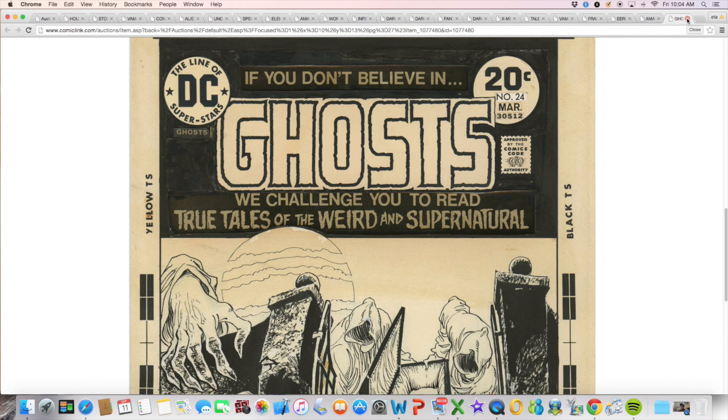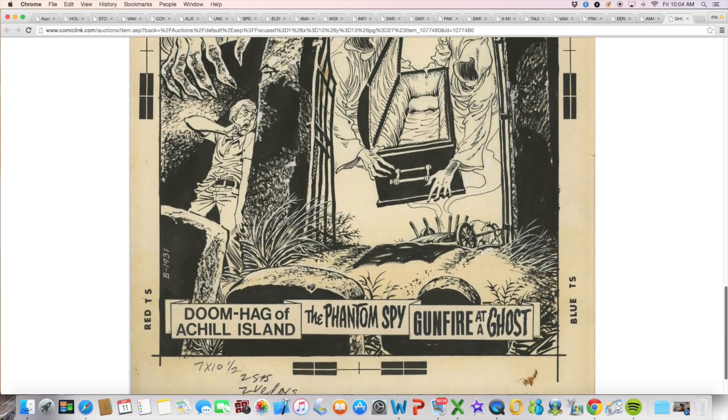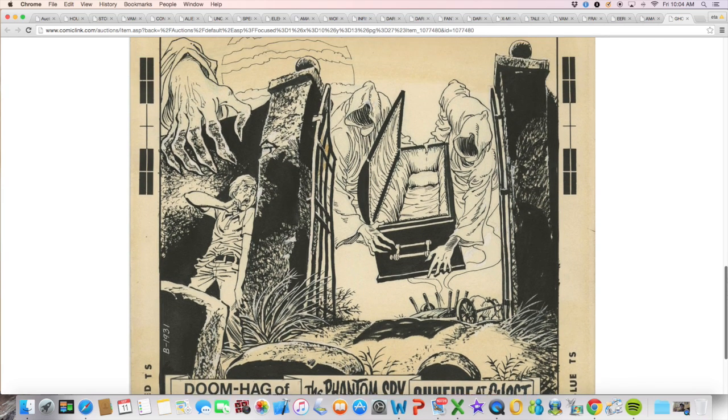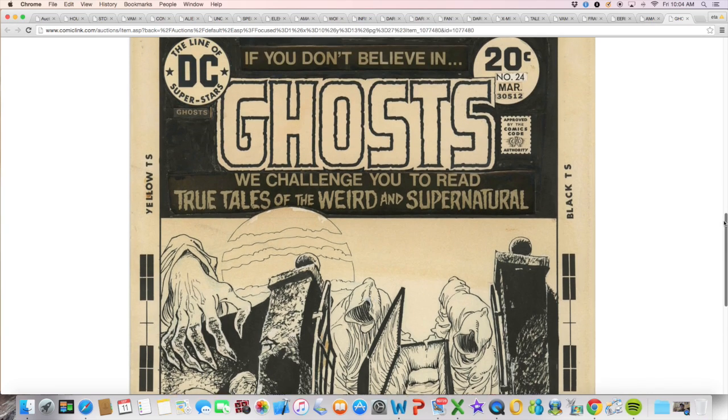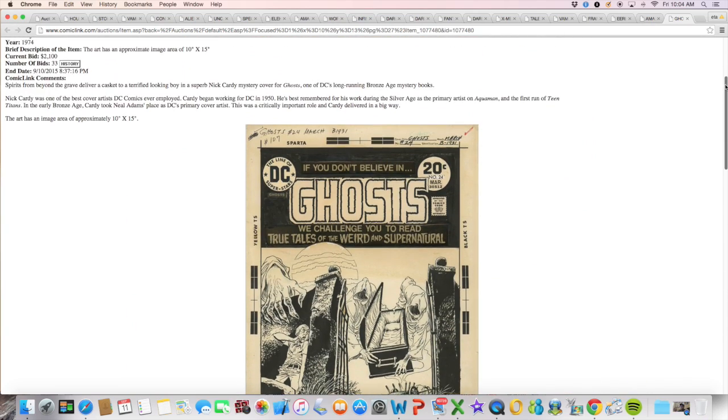Here is one of the few Nick Cardy original pages, a cover of Ghost. Just look at this beautiful Nick Cardy cover of Ghost 24, and the price is $2,100.